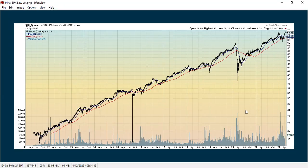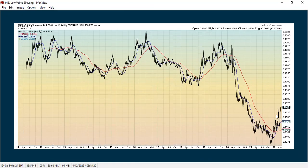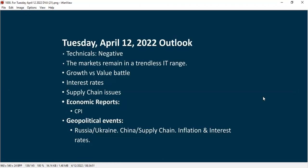Then here's the low volatile stocks. They did decline 0.75%, but they did better than the rest of the S&P. And it actually went up almost a full percent when you compare the ratio with each other.